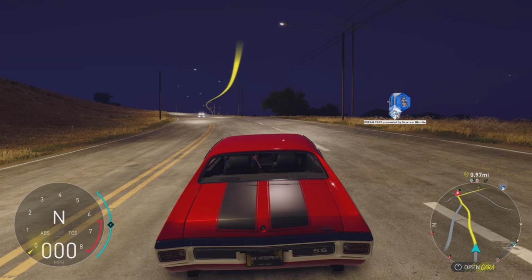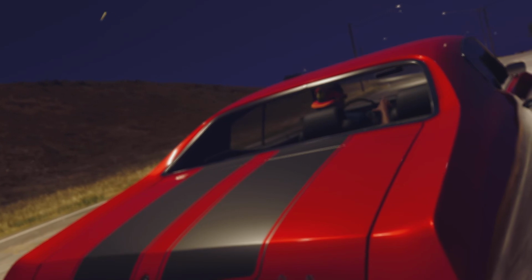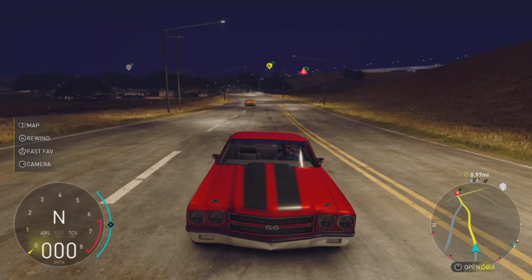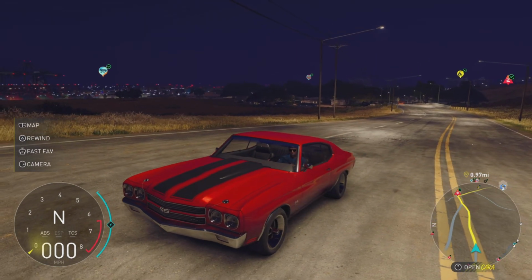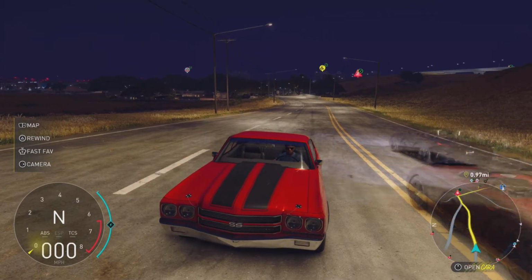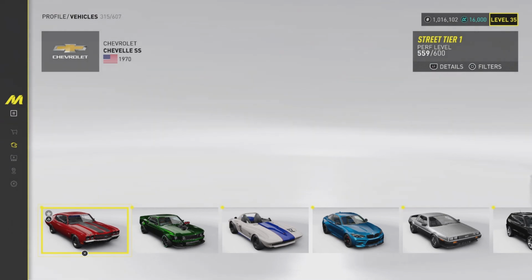This is BT Plays here, and today we are testing out the Chevrolet Chevelle SS. Yes, this vehicle is a part of the year 1 pass, so this vehicle will hopefully be available very soon to people that don't have the year 1 pass. But for now, let's test it out and see if it is any good.